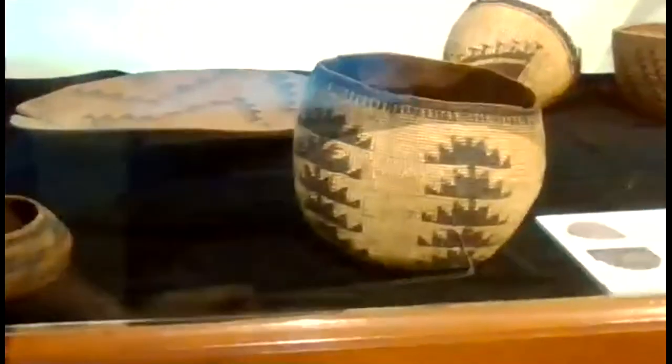so the Richmond Museum, Richmond, California has a lot of wonderful history, including Ohlone materials. The first people of Richmond were the Ohlone Indians. And as you can see, we have some lovely baskets on display here. We also have some larger baskets. I apologize for the glare there, right?